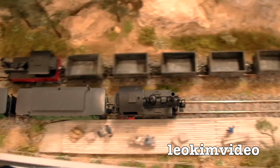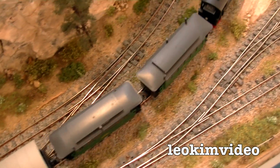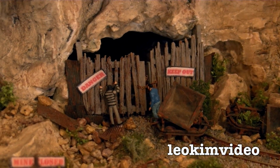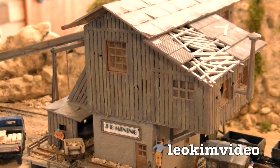And overall, it's one of the best of the smaller-scale exhibitions that I've ever seen. And up at the end shot, whenever we get to it, you'll see that this layout overall is very small, and that's amazing. I mean, this whole layout was just utterly amazing.